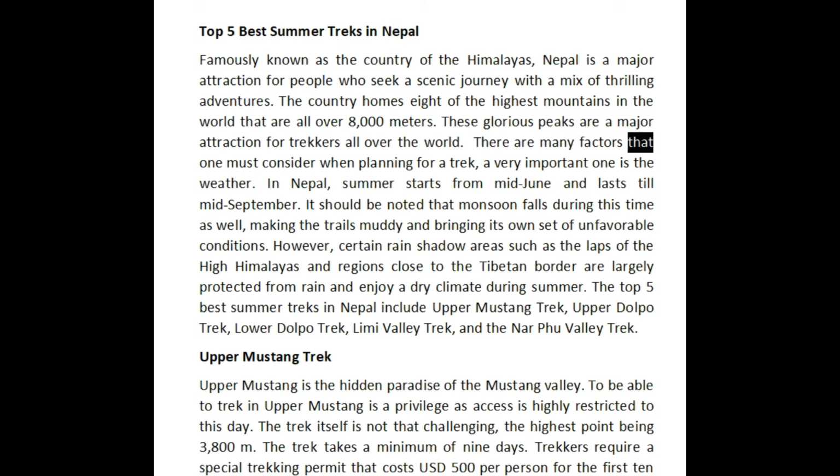There are many factors that one must consider when planning for a trek. A very important one is the weather. In Nepal, summer starts from mid-June and lasts till mid-September. It should be noted that monsoon falls during this time as well, making the trails muddy and bringing its own set of unfavorable conditions. However, certain rain shadow areas such as the lap of the High Himalayas and regions close to the Tibetan border are largely protected from rain and enjoy a dry climate during summer.